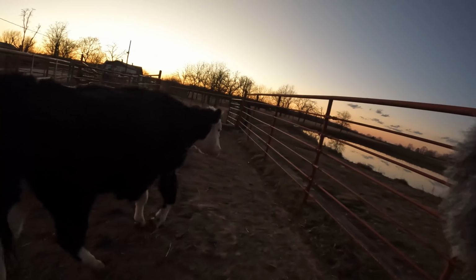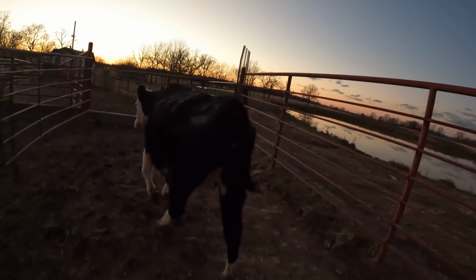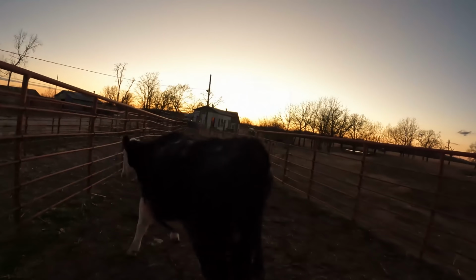Her jaw is pretty much back to normal, but there's still a little bit of swelling. And I want to give her one more shot before I let her back out with the other cows, just to be safe. Okay, girl, come on. Her face is almost back to normal, but she still has a little bit. Still has a little bit of swelling there. Hey. Okay, come on, girl.